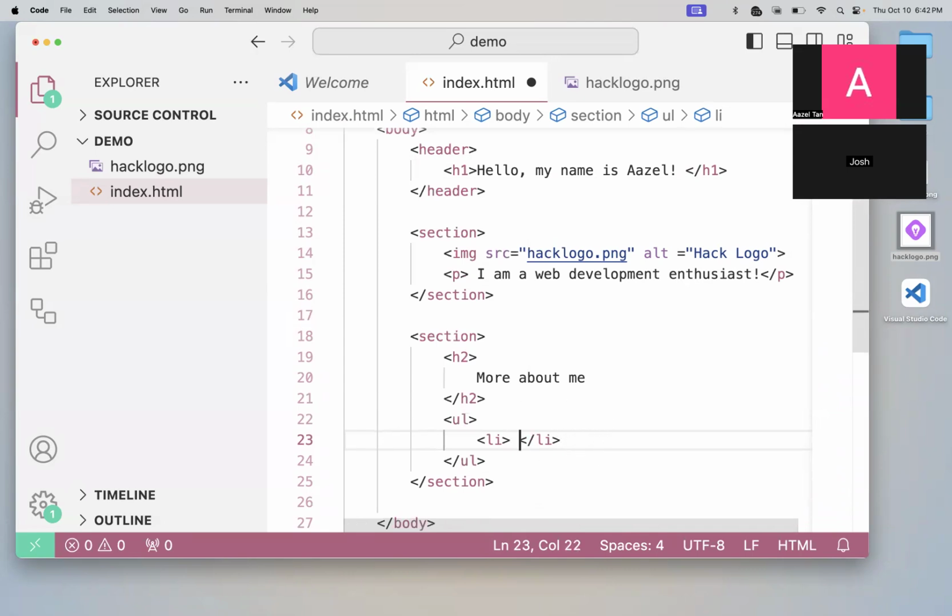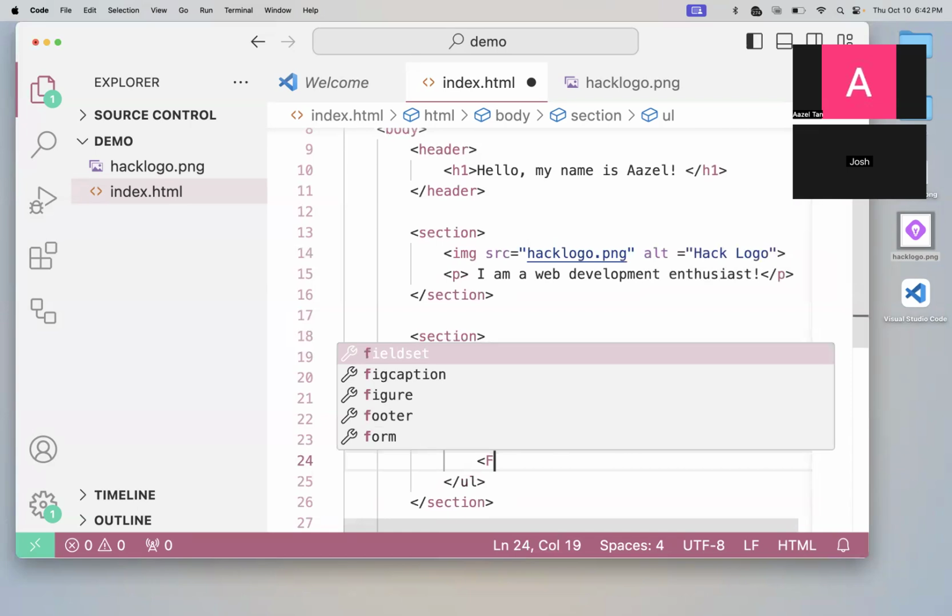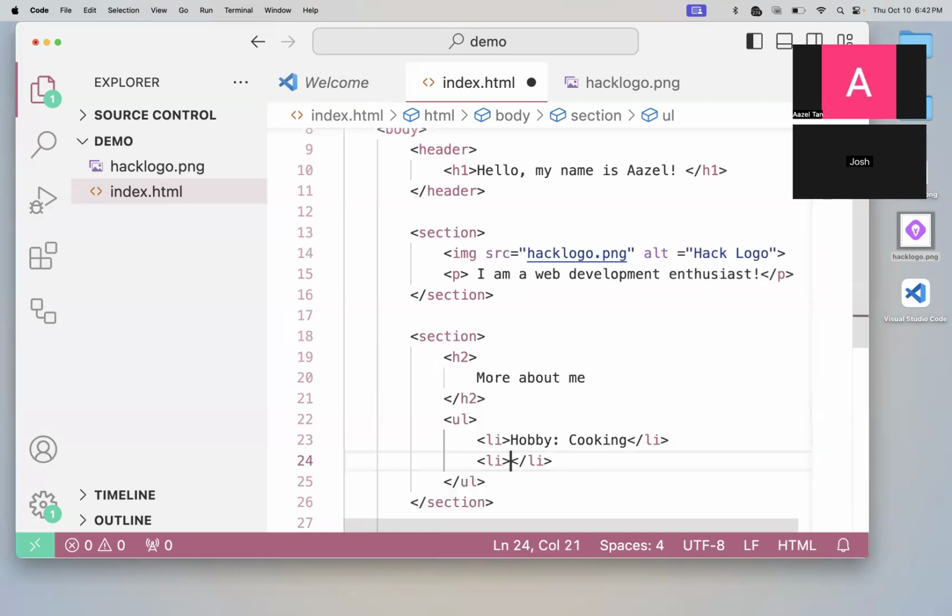And then I'll write, let's say my hobby is cooking. And then let's say my favorite list. And then I write my favorite color is, say, blue. So that's going to be a very, very simple HTML site.